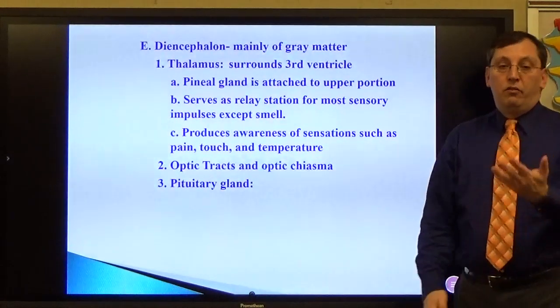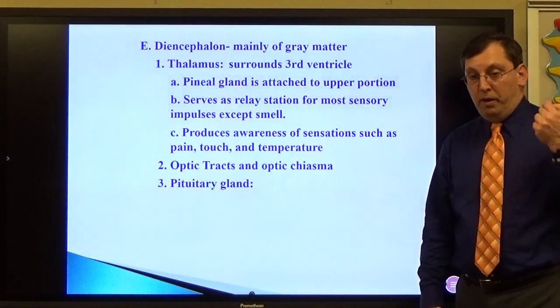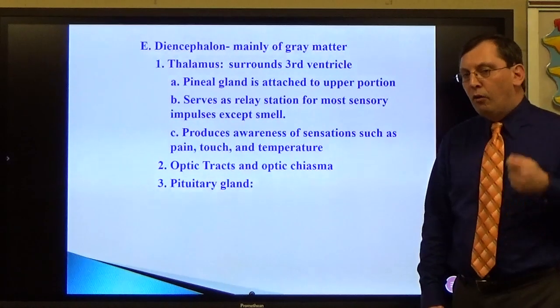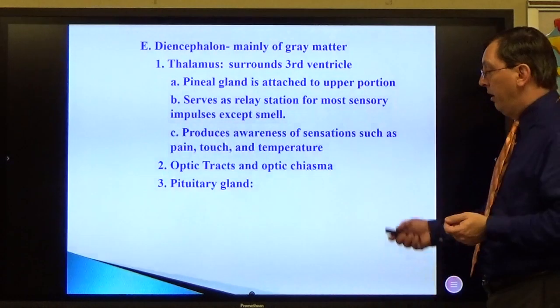The pituitary gland is located in this region. People may know it because it's called the master control gland, because it's basically running the hormone systems of our body. The majority of hormonal secretions in our body that do most of our basic tasks are run through the pituitary gland. So there's a lot of things happening in this one.